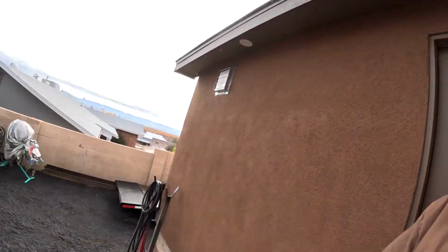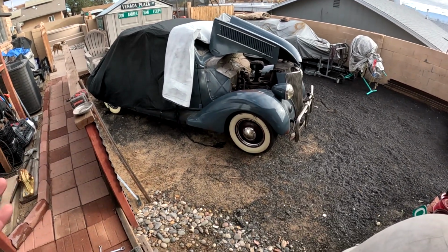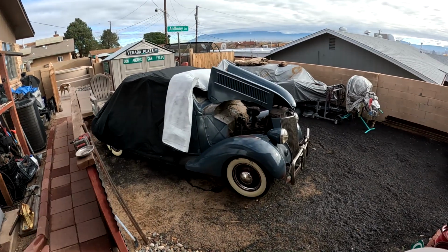Alright, Holmes, today's the first day, video number 1 on the 1936 Ford Convertible Club Coupe, has a back seat in it. As y'all know, I finally scored this car. It is one of my dream cars.